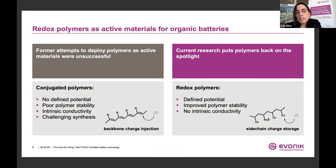So our technology is based on redox polymers, which are the active materials for our organic battery technology. In the past, polymers which were used as active materials were not really successful because the backbone charge was injected. And these conjugated polymers didn't offer a defined potential. They had, because of this backbone charge injection, a poor polymer stability, and also an intrinsic conductivity. And on top, there were also some challenging issues with the synthesis processes.